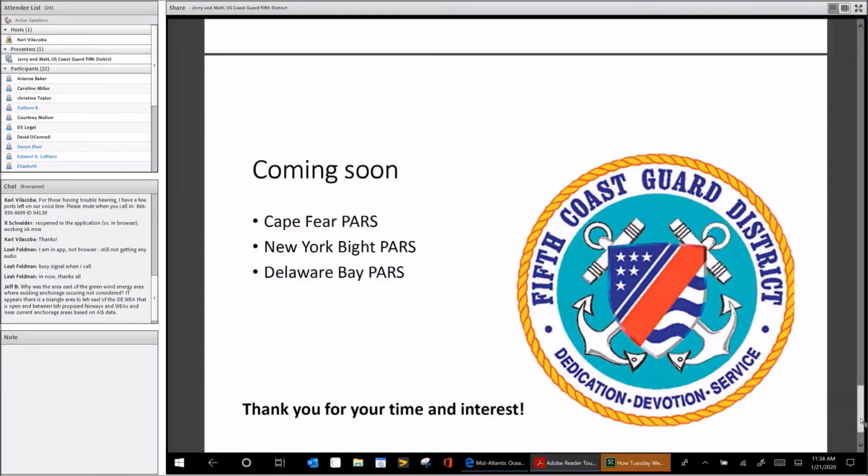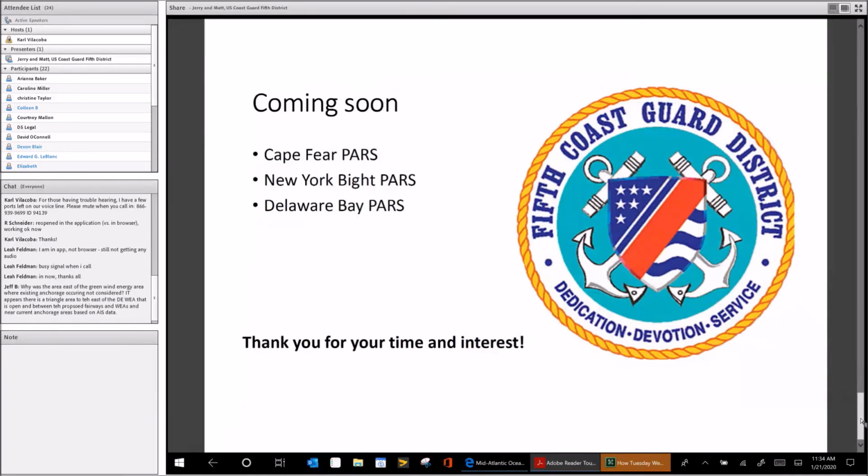So what's next? Back to the port access route studies. In the Mid-Atlantic region, we have the one going now for Chesapeake Bay, but we also anticipate beginning one to focus on the Cape Fear River and the facilities up in that area and the vessels headed to that facility. To do that, we think we're going to bring the northern border to align with the Chesapeake Bay PARS southern border, and then head south to perhaps splitting Charleston, South Carolina, and Wilmington, North Carolina as a study area, and then out to about the same distance that we went out with Chesapeake Bay PARS to include the north-south transit routes.